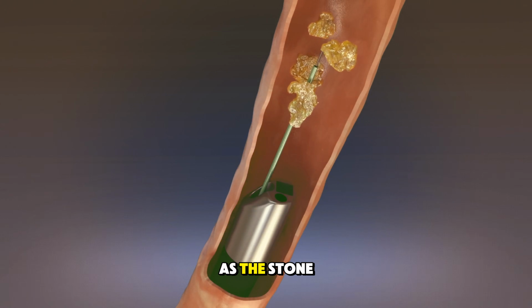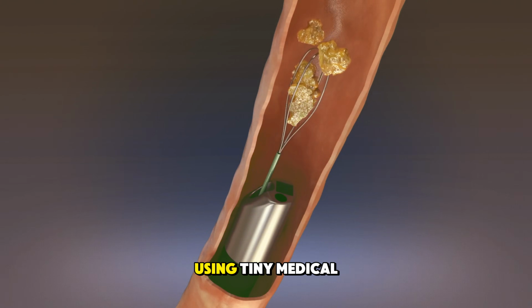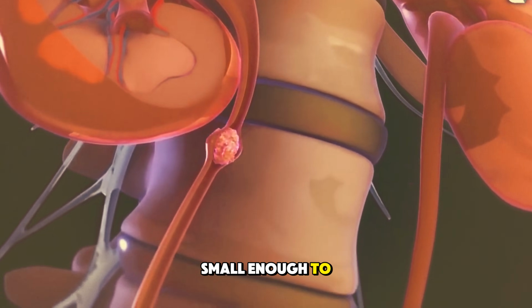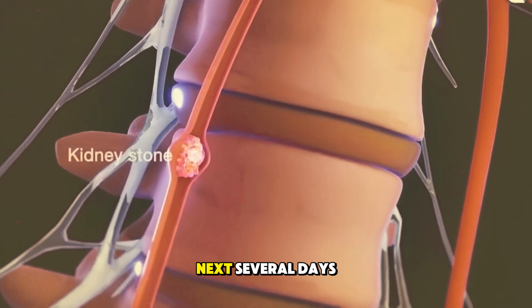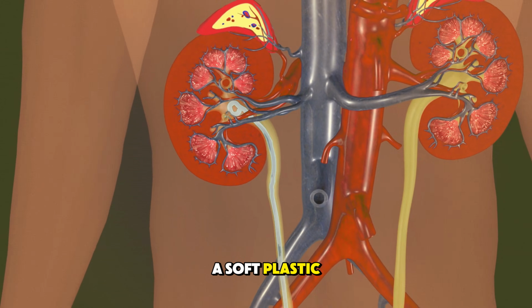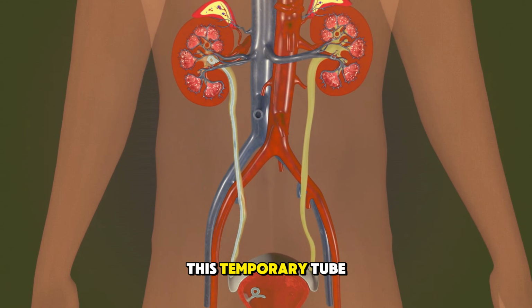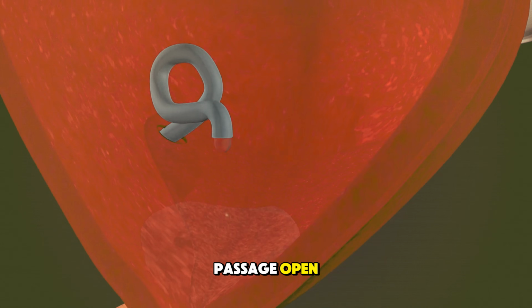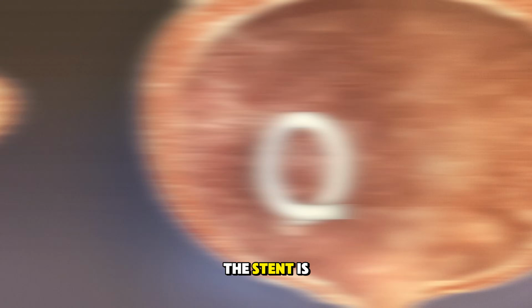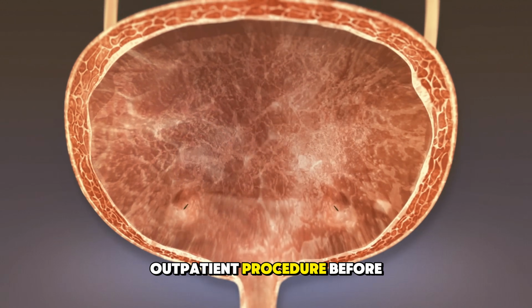As the stone breaks apart, some of the larger pieces are carefully removed using tiny medical baskets. The remaining fragments are usually small enough to pass naturally in the urine over the next several days. In some cases, the surgeon places a soft plastic tube called a ureteral stent inside the ureter. This temporary tube keeps the urinary passage open, allowing urine to flow freely while the swelling heals. The stent is usually removed a few days or weeks later during a quick outpatient procedure.